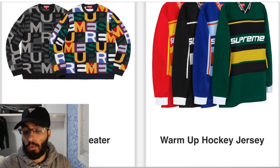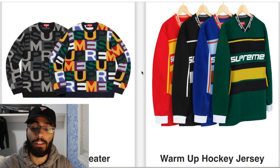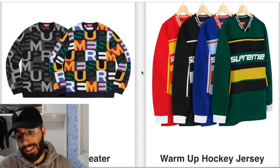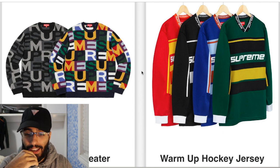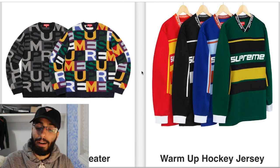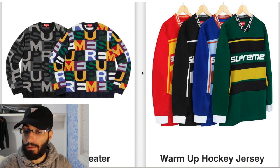Now going on to the warm-up hockey jersey. The color that's gonna sell out first, I'm telling you guys from now, is a New York Rangers colorway, which is the blue one, the second one from the right. That's the one there. And I see the red going second, the black going third, the green going last. That's just my opinion, but sick jersey. They don't always get the jerseys right, but I feel like they did it right with this one.